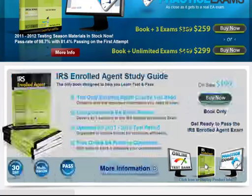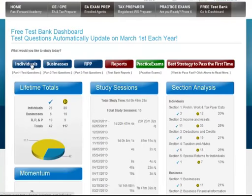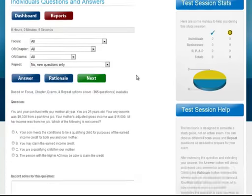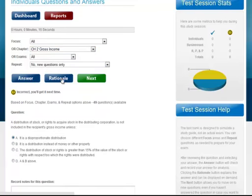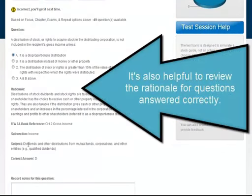So let's talk about the study guide and the test bank. Now what you want to do is use the study guide chapter by chapter to review the information. Then chapter by chapter, come to the website and filter questions by chapter, as I'm doing right now, and take those questions right here on the website. If you answer a question wrong, look at the rationale. You have a full explanation of what the subject matter is and what the correct answer is.